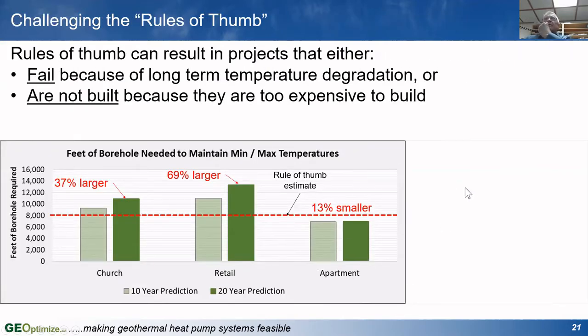So looking at a summary of how much difference it can make, even by making the ground heat exchanger 37% larger, it's still potentially going to fail after about 20 years. And for the retail store, even making it almost 70% larger, it's still going to fail. But if your energy loads are balanced, then the size of the ground heat exchanger can be much smaller. In this case, about 13% smaller than what the rules of thumb would suggest.